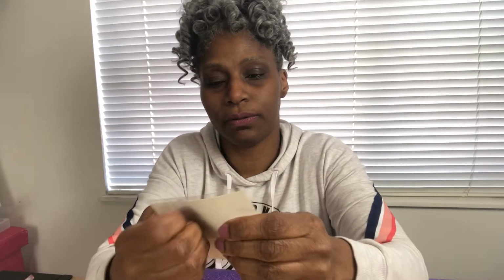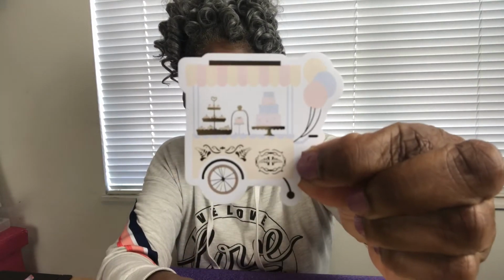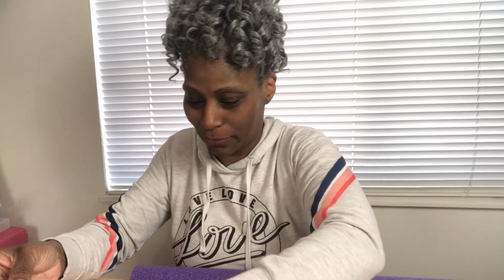All right, let me see what else we have in here. Uh-oh, we have, let me see. And this here, we have some sticker die cuts. Look at that. Isn't that cute? This is Paris. Oh, that is so cute. Oh, look at this one. Isn't that cute? Oh, I love Paris. Oh, I need to go there. Let me move some of this stuff out the way. A lot that comes in this kit.